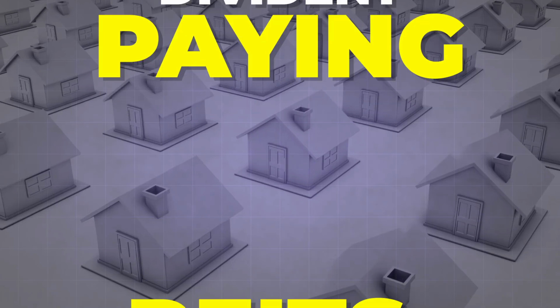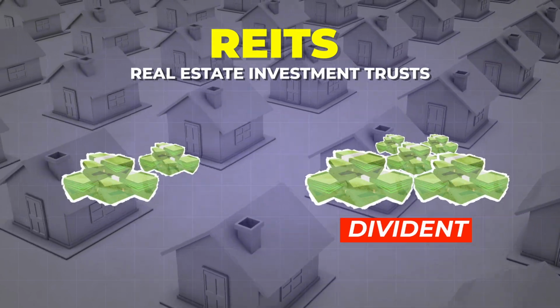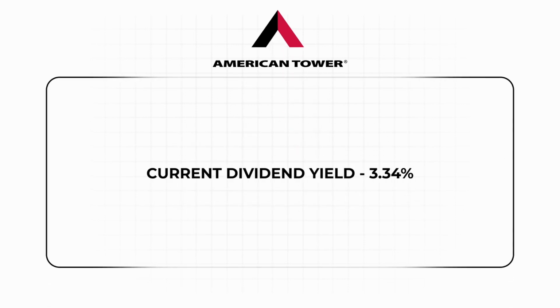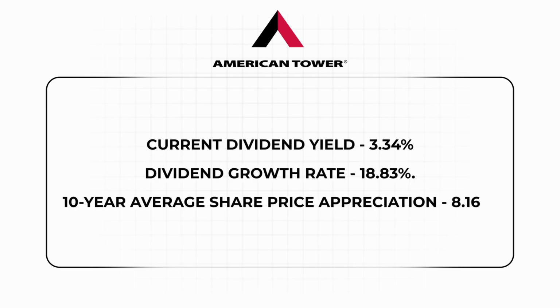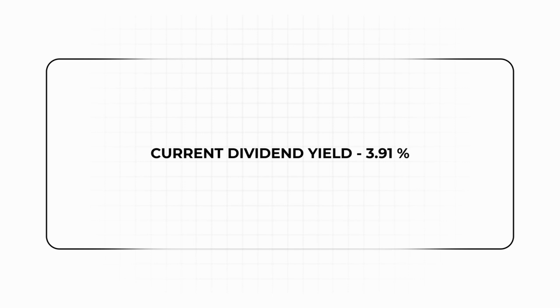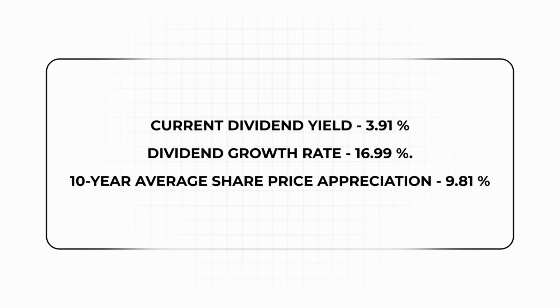Now, let's bring in dividend-paying REITs, real estate investment trusts. These trusts are required to distribute at least 90% of their income as dividends, making them an outstanding source of high yields. A prime example is American Tower Corporation, which boasts a current dividend yield of 3.34%, a dividend growth rate of 18.83%, and a 10-year average share price appreciation of 8.16%. Other notable REITs include CubeSmart and Rexford Industrial Realty. When we average the metrics for these dividend-paying REITs, we arrive at a current dividend yield of 3.91%, a dividend growth rate of 16.99%, and a 10-year average share price appreciation of 9.81%. These REITs significantly boost the high-yield aspect of our portfolio, enhancing both income and growth potential.